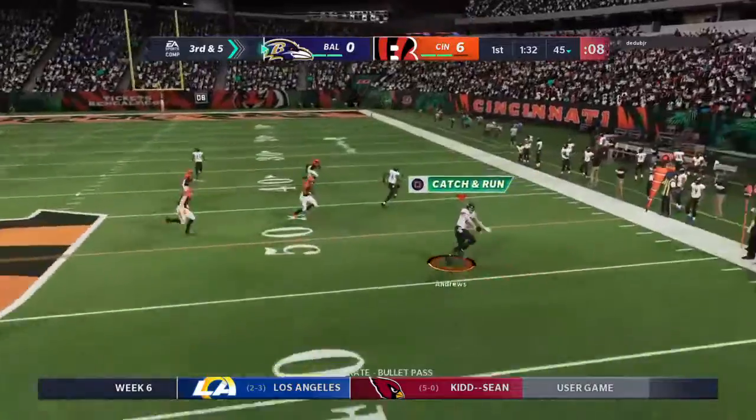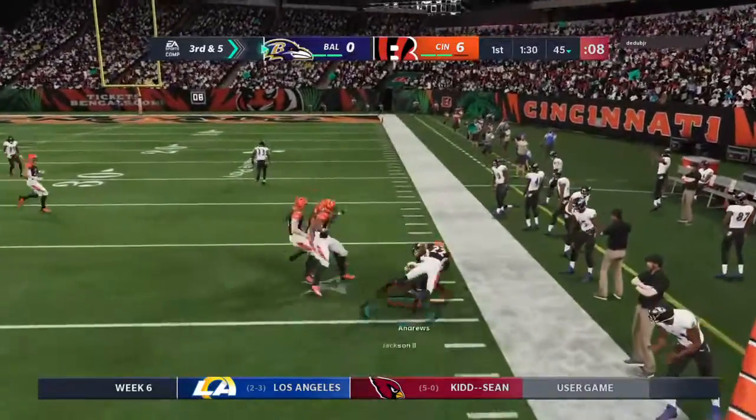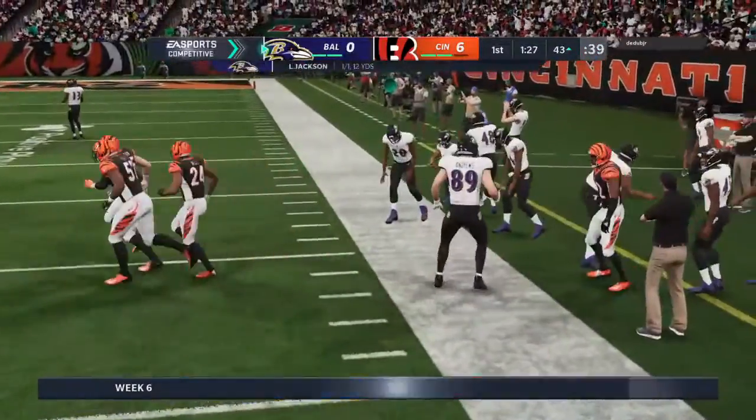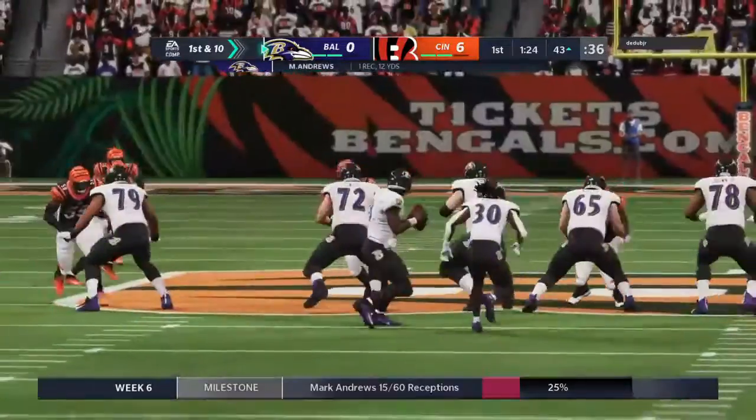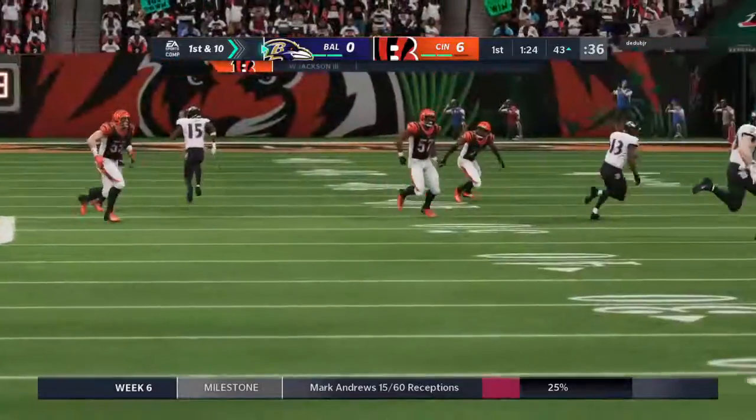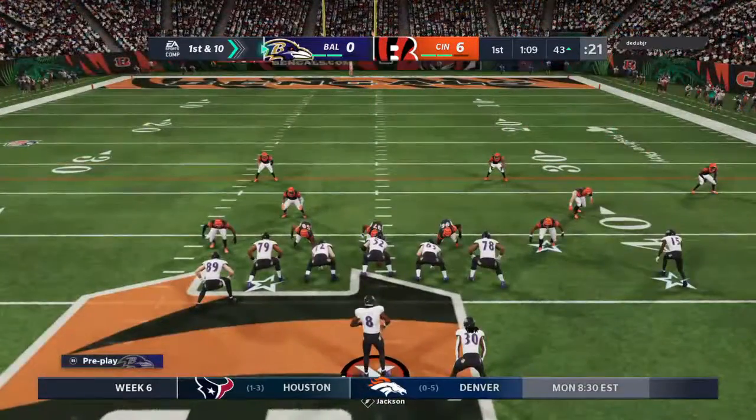From the gun on 3rd down, Jackson. And he's got his man in stride, complete. And taking it across midfield and inside the 45. A gain of Jackson to Andrews on that one. First down, Baltimore.